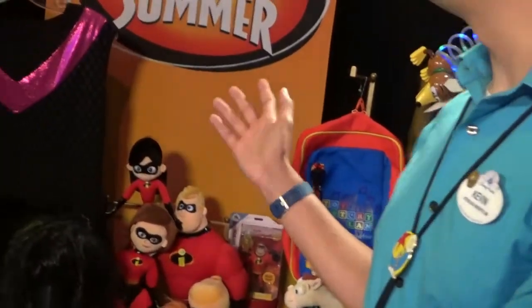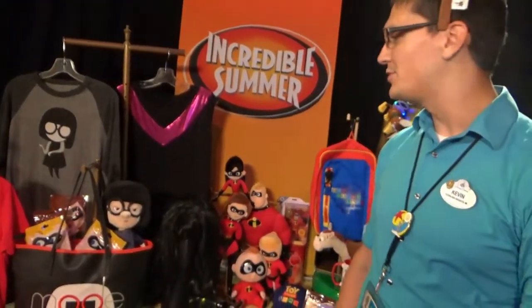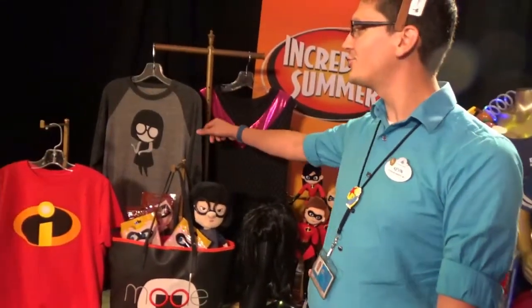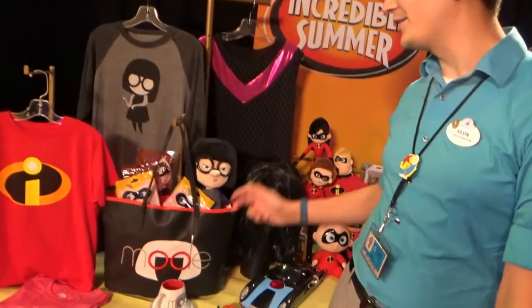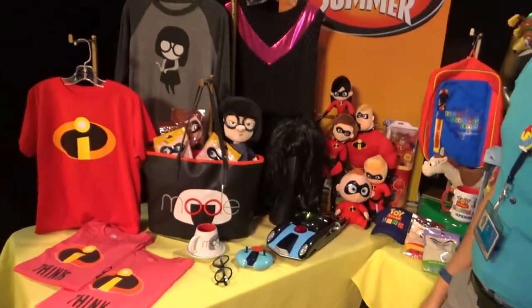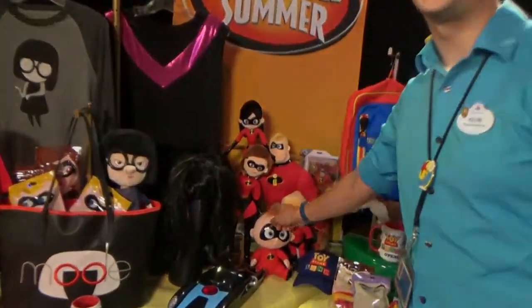And then over here, we are supporting Incredible Summer as well, so all 4 parks are in support of it. So Edna Mode, of course, is the best. You can wear her dress, a shirt with her. You have her wig as well as her glasses that you can purchase, as well as any plush. If you have Jack-Jack, he was the best part of the film. You can show him off with your little Jack-Jack plush.